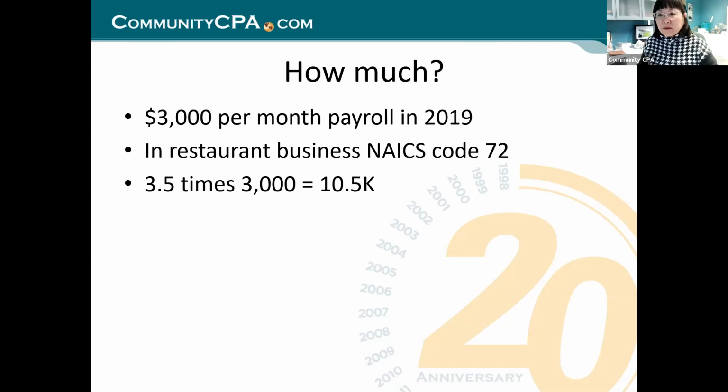This is what you're going to give to your bank. This is what you're entitled to. And now you say, well, 3.5. So who is only qualified for 2.5? If community CPA applies, we only qualify for 2.5. The only people who can do 3.5 is the one with the NAICS code 72.